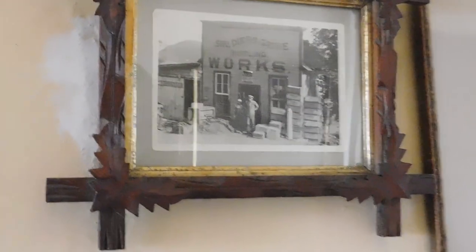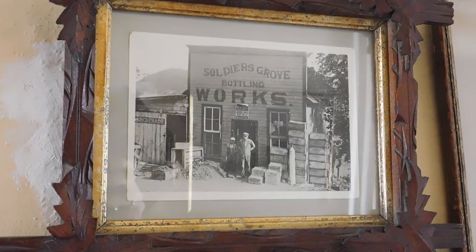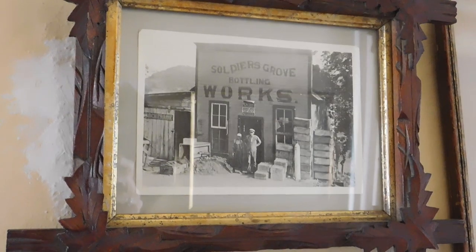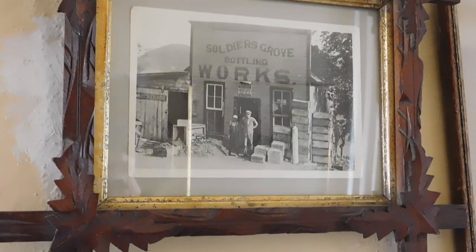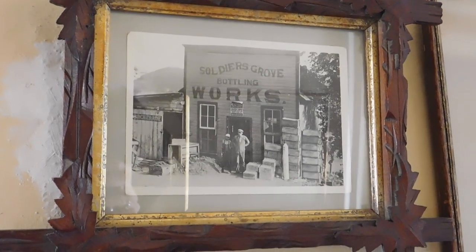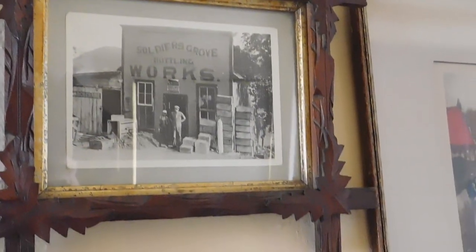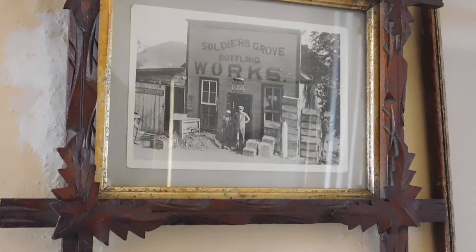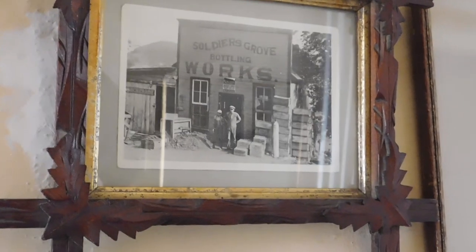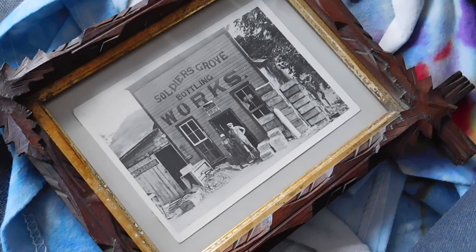So this is the one thing that I sold. It's this very cool old picture of a Soldier's Grove bottling works with a guy and a young, I don't know, like a 12-year-old boy standing in the doorway and all these crates stacked up, and it's in this beautifully carved Victorian frame. And I will tell you how much that sold for in just a minute, because I've already forgotten. I think it was $42. Yeah, sorry, $49.